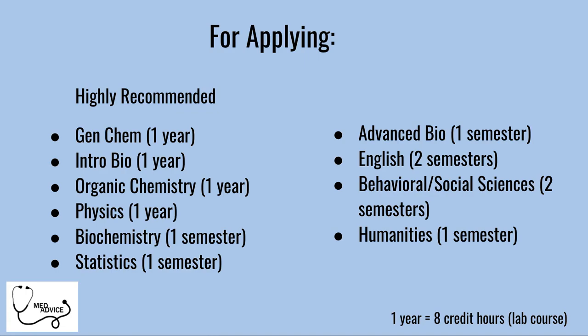Also, a reminder to keep track of credit hours. A lot of schools consider a semester to be 3 credit hours if the course doesn't have a lab, and 4 credit hours per semester if there is a lab included. So for example, a year of general chemistry with lab would be 8 credit hours.